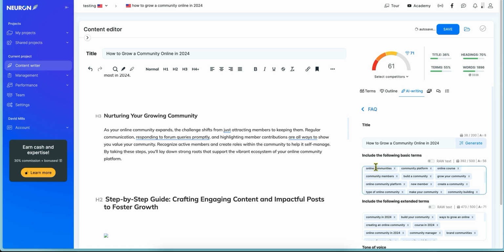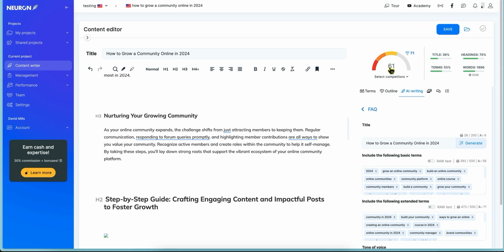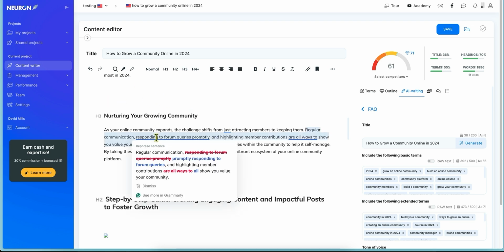Now we can come back up here and see that we've now increased our score to a 61. So you can see just a couple clicks of a button, we went from a 40 to a 61 very quickly. So Neuron Writer is definitely still a top recommendation to pick this tool up. You don't want to sleep on this. Go pick this up for Black Friday.